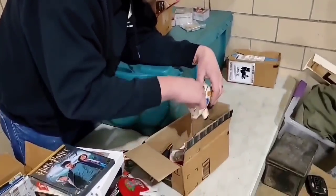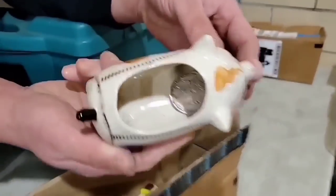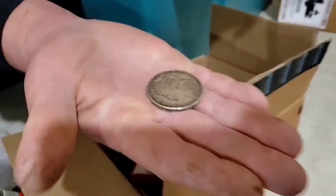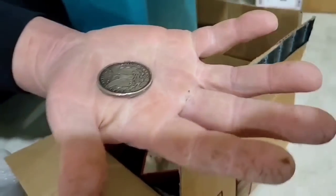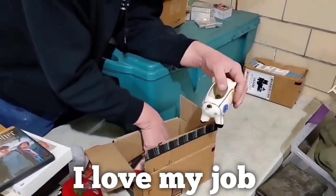And man, what's this? Oh, Mike. Ooh, Morgan Dollar. 1921 silver dollar. Wow. That's a good find. What else could be in here? Oh, no way.